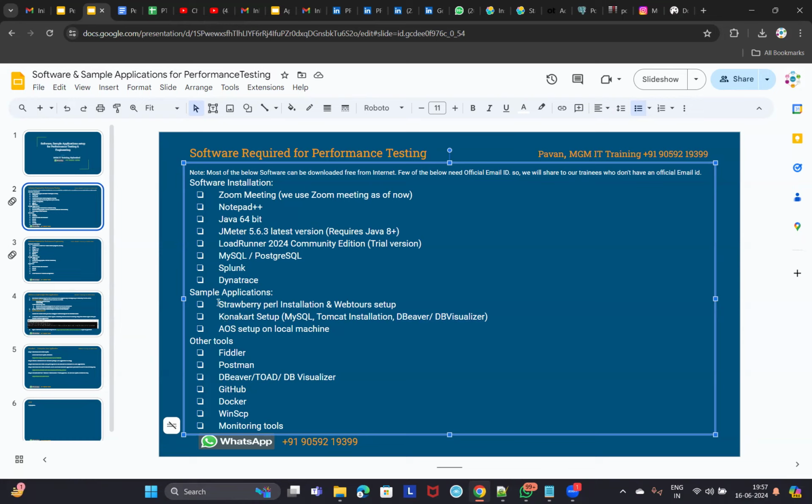So not only basic applications, we are providing some scripting experience, hands-on experience on enterprise Java applications like Konakart, AOS, etc. And we do make them set up these applications on their local machine so that they can practice at their convenient time, right? Because most of the participants are online participants, we do set up these applications on their local machine. All right.